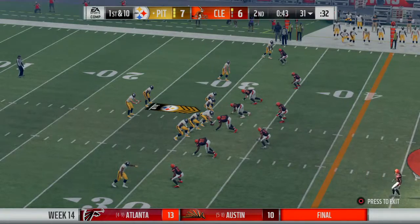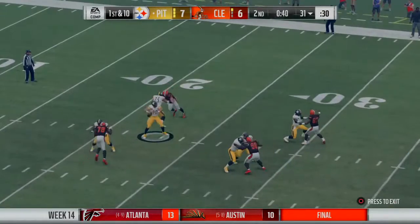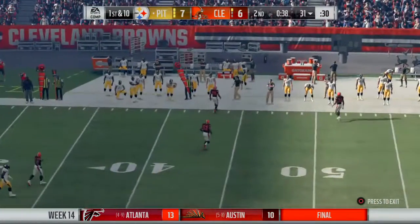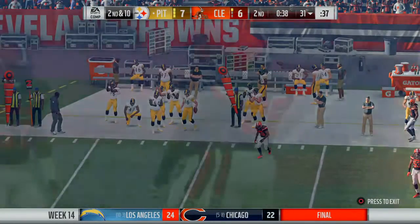All right, here we go. 3-19. They'll come out throwing here on first down. And the throw left sideline here is caught, but they'll rule it incomplete. Couldn't keep his feet in.